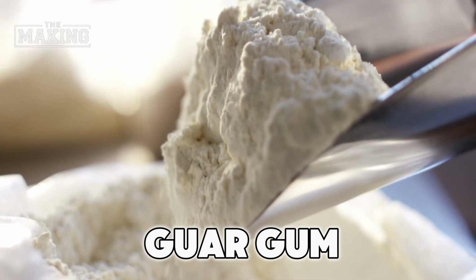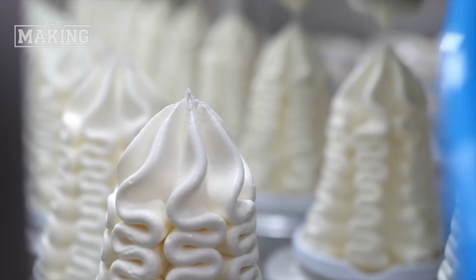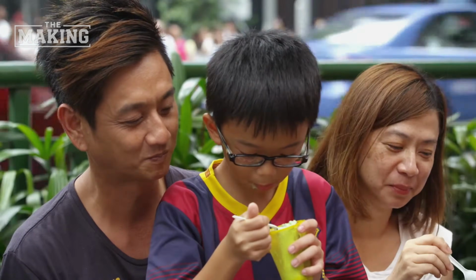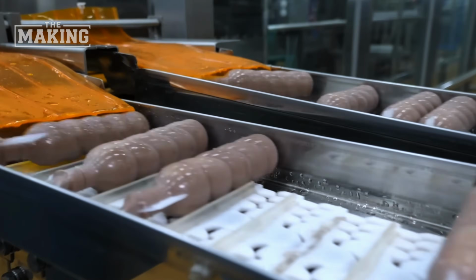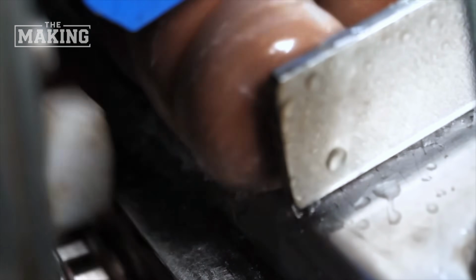This factory uses guar gum instead of the cheaper cellulose gum because guar produces a creamier mouthfeel, a difference most people notice on the tongue even without knowing why. For frozen desserts, the stabilizer choice is often what separates premium from budget.